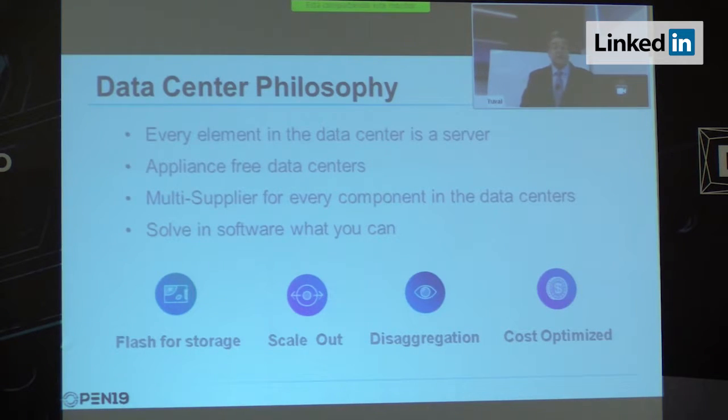We're moving into a data center which is very scalable, and to do that, we eliminate all the appliances from the data center. We don't have appliances in the data center, no firewalls and no load balancers. Everything becomes a server and works as a server. We have multi-supplier for every element in our data center, which means that it's open source. You can buy it from a lot of sources for every element that you have. And finally, we solve in software what we can, and we build hardware for what we cannot solve in software.